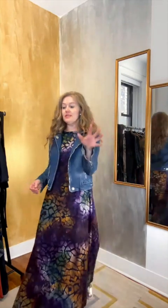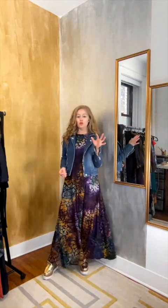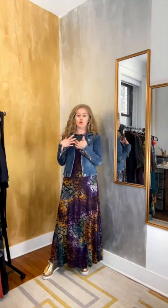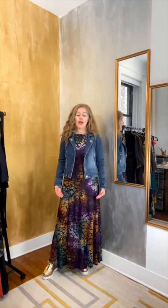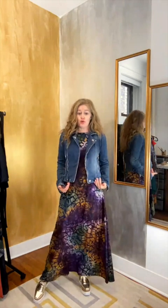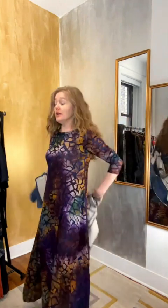Okay, so this is the thing for us petite girls. When you are looking for your overpiece, your overcoat, your top layer, avoid the temptation to go longer and to go mid length. If you do mid length, you have to be very strategic in how you do it. And it's harder. I'm just going to be honest, it's harder. So either go for shorter, all right, or let me show you.